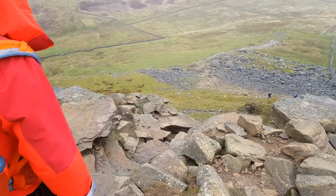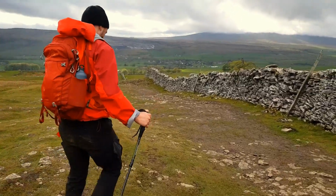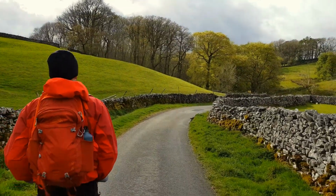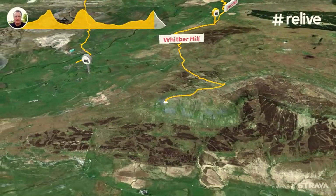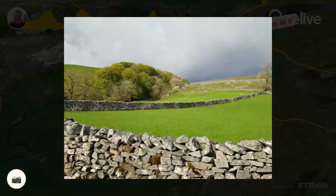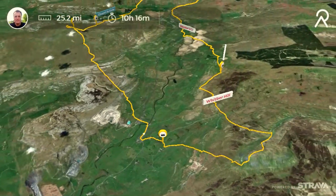The final challenge of that walk is the drop off Pen-y-Ghent, which is steep and rocky. So after walking 25 miles for over 10.25 hours and climbing 5,000 feet, we are finally nearing our start point in Horton-in-Ribblesdale.